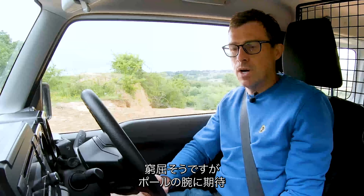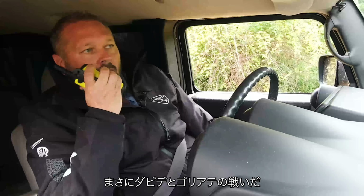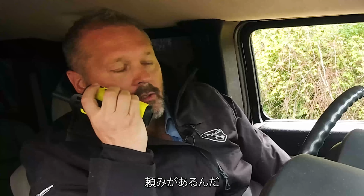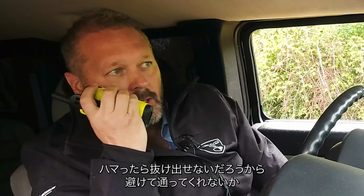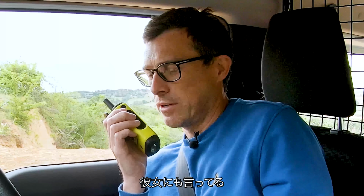It might struggle, but Paul might drive it really quickly. Let's find out. You can't be confident in this particular challenge, can you, Paul? Really? I mean, come on. No, this is a proper David and Goliath race. Listen, I'm going to do you a favour. Just on the left-hand bend here, there's a 2-inch pothole. Try to avoid it, because when your dinky toy goes down it, you ain't coming back out again. We shall see. Bigger isn't always better. That's what I tell my girlfriend.